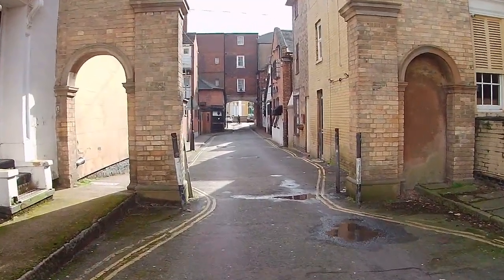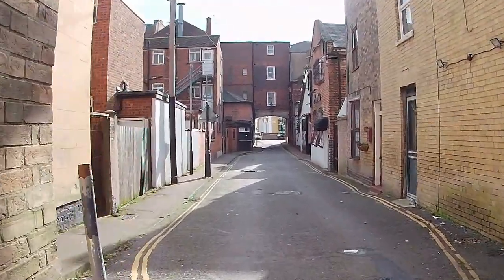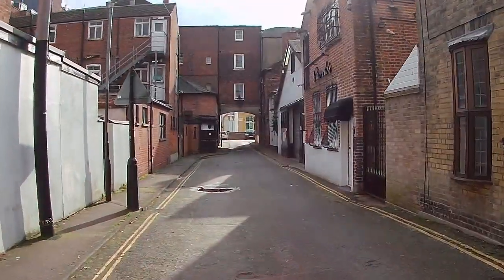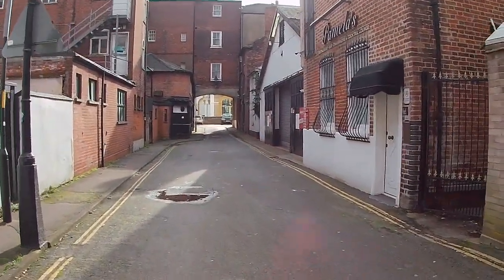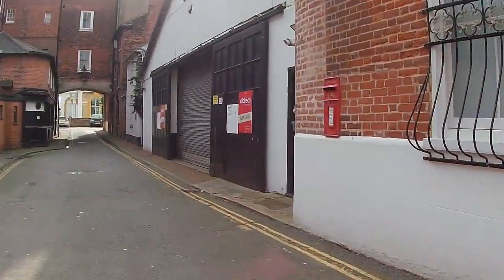Now through here we have Pamela's restaurant. I did check it out and it looked rather posh, but it's now sadly closed. I did see something about them on Facebook recently, and I believe they were auctioning off all of their furniture. To the left, this looks like what was once a working pub.